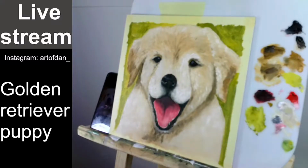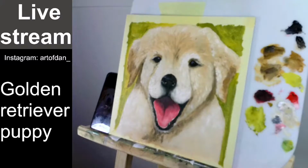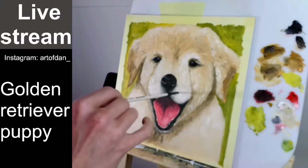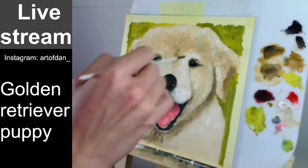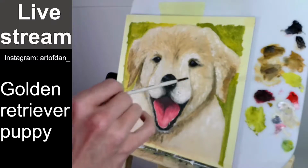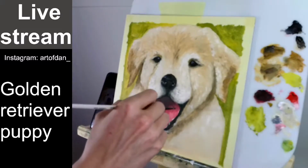Let's go to mustache. With some shape mustache. So I'm simply touching his nose just to make an idea of those lines and black dots, because after there will be mustache.